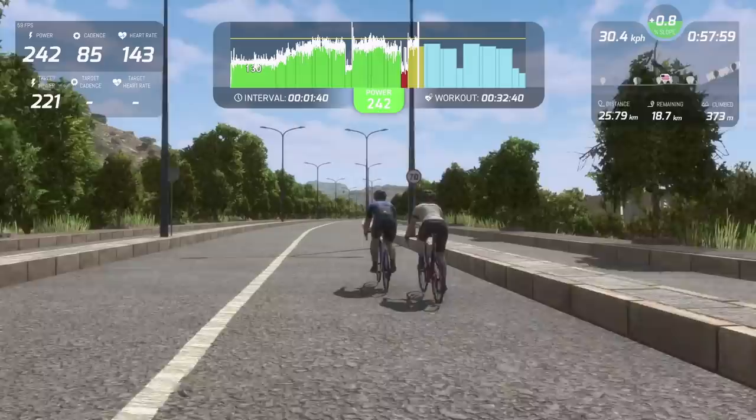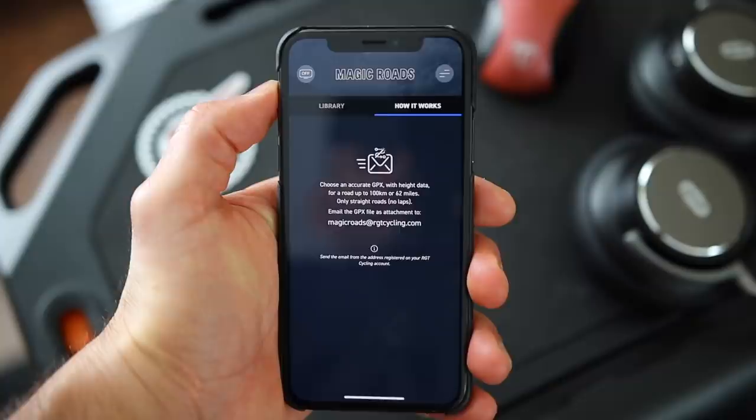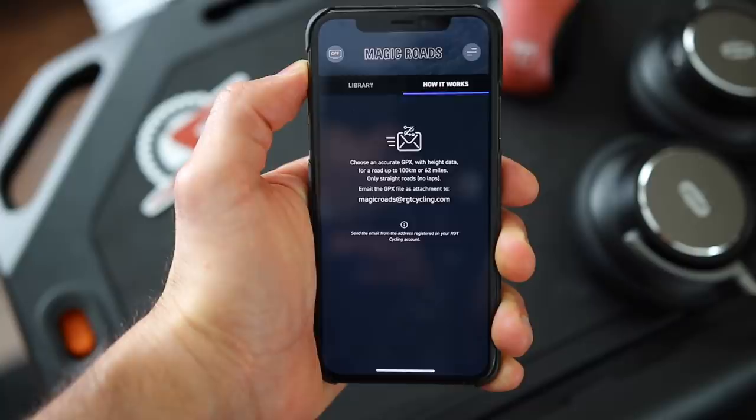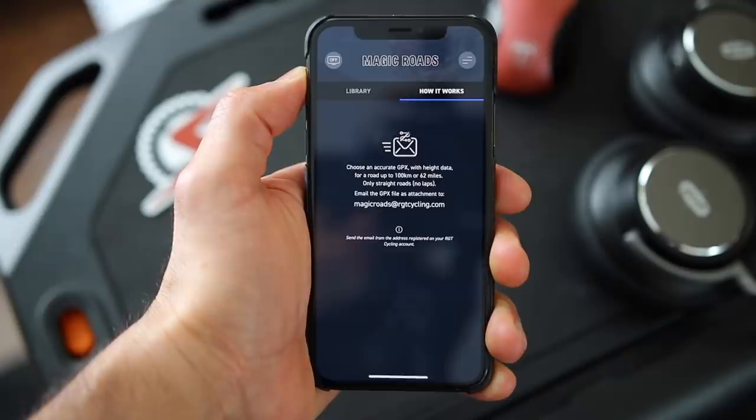The next big feature they added is magic roads. So what are magic roads? Basically, these are your own roads that you create to simulate any route you want. So if you have a race, for example, and want to simulate that course, as long as you have a clean GPX file for that route, which you can create yourself, or if you have ridden that course before, then you might be able to download the GPX version of that ride.